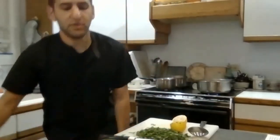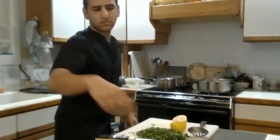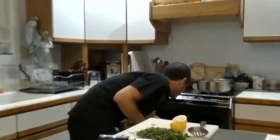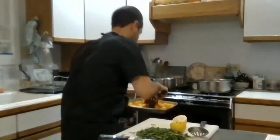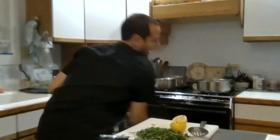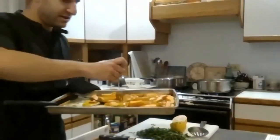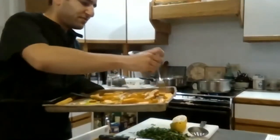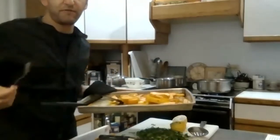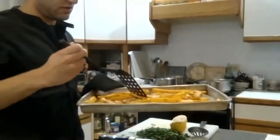All right, so my kale's cooking down. I'm gonna check my butternut squash again to see where we're at with it. I'm getting pretty close on my butternut squash. I'm gonna take a fork and just check where I'm at in terms of tenderness. Yeah, some of the thicker pieces are still a little bit hard, so I'm gonna put them back in for just a couple minutes more, maybe 3 or 4 more minutes, and then they should be ready to go.